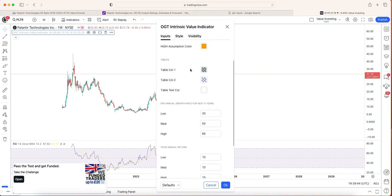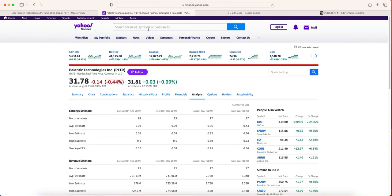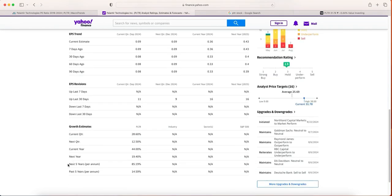So the first thing that we need to understand is what is the EPS growth for the next 5 years per year for the ticker symbol in question. So you guys know the way I like to do this is head over to Yahoo Finance, put in the ticker symbol, head over to the analysis section and scroll right down to the bottom. And here what it will show you is, based on analyst estimates over the next 5 years per annum, Palantir is set to grow its earnings 85% per year for the next 5 years. So that is firstly crazy.